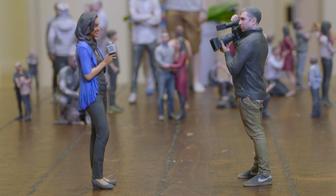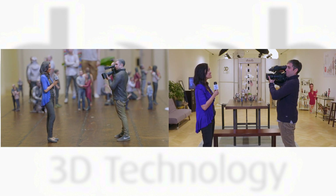Doob keeps your information on file just in case you want multiple figurines of yourself. And if you do purchase more, you'll get a discount. And of course, as you've seen throughout the story, me and my cameraman got doobed. So mini-me's, take it away.